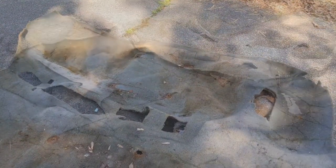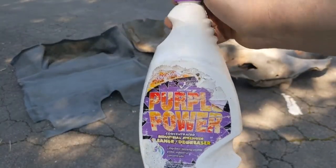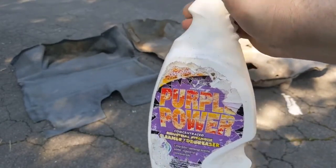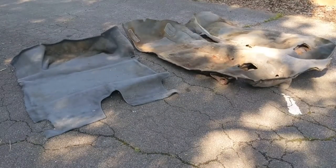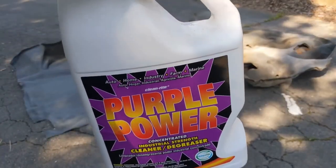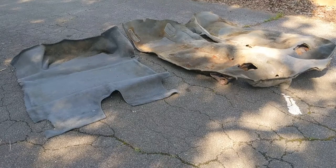All right, so we're gonna do a little comparison. I've got good old purple power. That's actually not what's in this. This is Sun Gold, and I've mixed it up. You can buy this on Amazon. It's supposed to work really well. I'm gonna do part of the carpet with this, and then I do have just some traditional purple power. We'll do the other side with this, and we'll see which one comes cleaner. I'm curious to see myself which one works better.